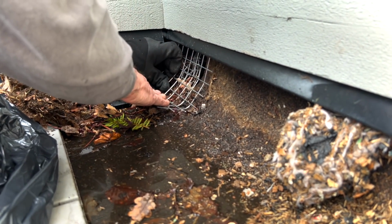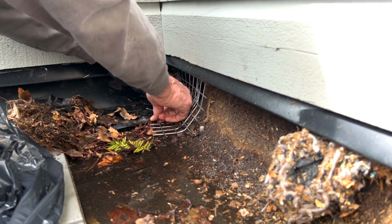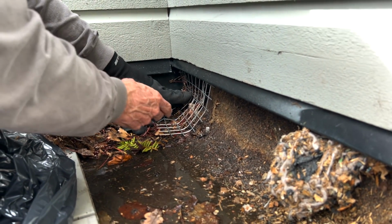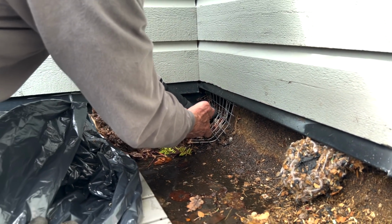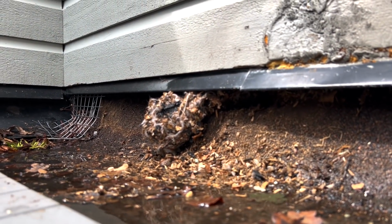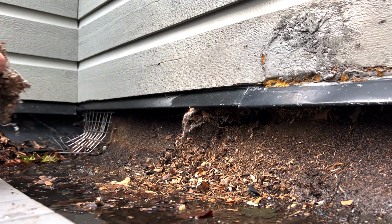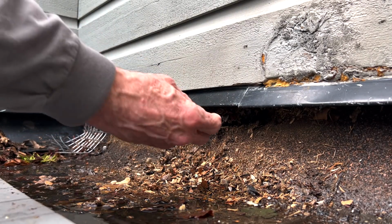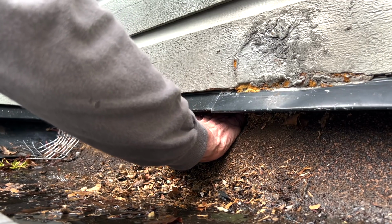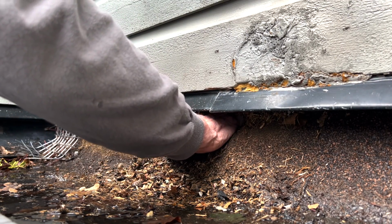I mean, the mother could be in there for all I know, but this will at least slow her down until I can deal with what I have to deal with. So I'm going to go in with a bare hand because I can feel the babies much easier with my bare hand. Yeah, this is not going to be easy.